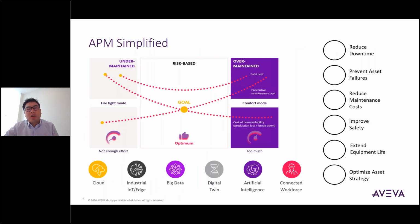So when we talk about APM and maintenance, a lot of asset managers and plant managers are worried as well. There are a few types of asset management strategies. For example, you can see here, lots of people are in firefighting mode. Some of their assets are under-maintained, because without a proper asset strategy, you're only maintaining the assets very infrequently. You don't put in enough effort or enough planning, so you find that your assets are breaking down all the time.